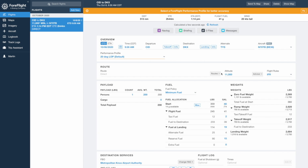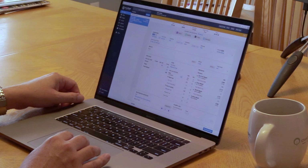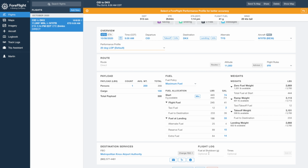Payload, it's just going to be me today and a little bit of luggage. The plane is fully fueled, so I'm going to put this in here, and FlightAware fills out the rest. We are 600 pounds below maximum weight, plenty of margin for performance and safety. So I expect good climb performance and overall good performance on the flight to Knoxville. And that's all the information we need here.